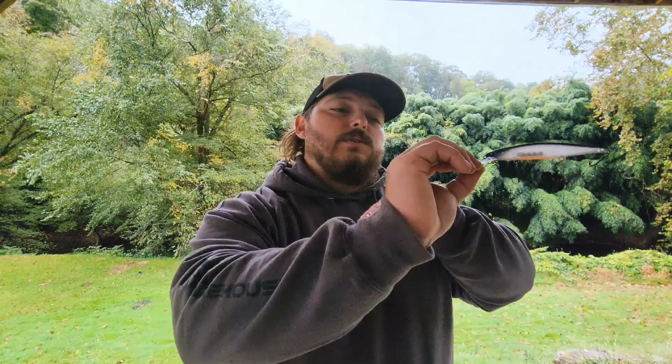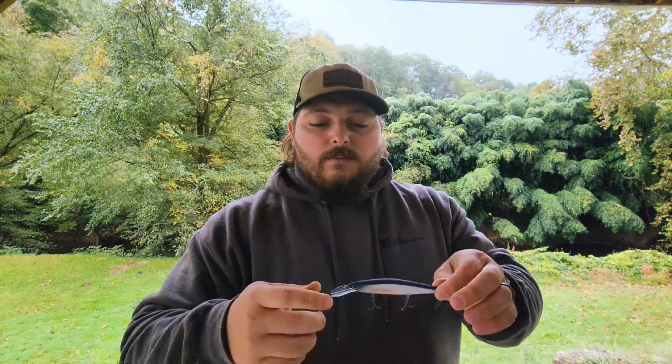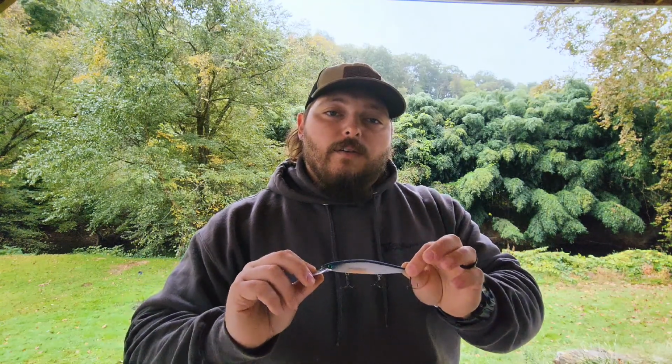I like to throw these jerkbaits past that school of shad, reel them down into the school or maybe slightly below the school, and jerk it through. Let your fish tell you what the cadence is that they're wanting for that day. But anyway, you can throw these on the bank, you can throw these down deep, give them a shot, you'll not regret it.